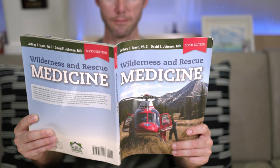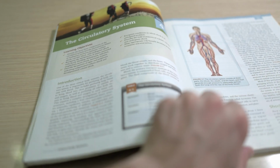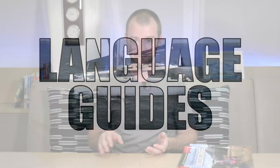As part of that course, we bought this book, The Wilderness and Rescue Medicine. Nothing can replace actual training, but this book has still been a great reference for us when we've been trying to work our way through the various medical issues we've had while out cruising. And having read it meant that we had some basis to start from, rather than just panicking. Now, just a warning though, it does include some pretty graphic pictures, but a medical emergency at sea isn't exactly going to be pretty.